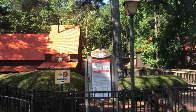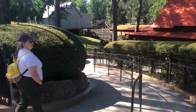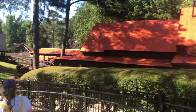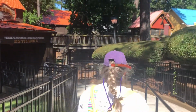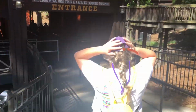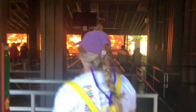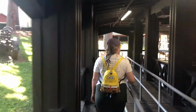Okay guys, next ride up is the Dahlonega Mine Train. Looks like we're beating the rush on this one too. So let's walk on to Dahlonega Mine Train. Dang, we picked a good day to come. Absolutely. The weekend after Memorial Day weekend, maybe everyone's actually just kind of resting. Must be this tall.